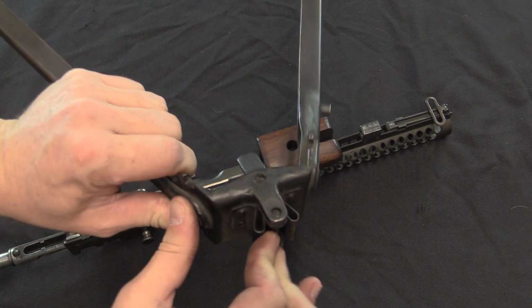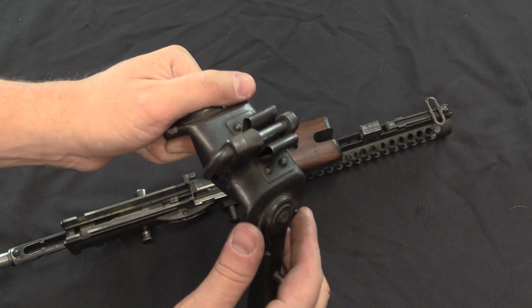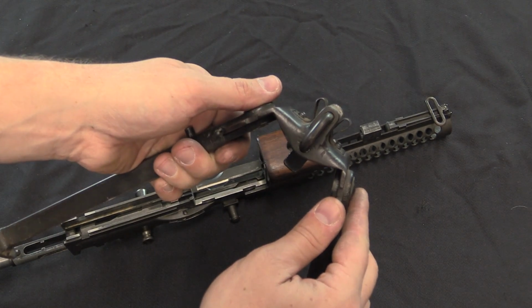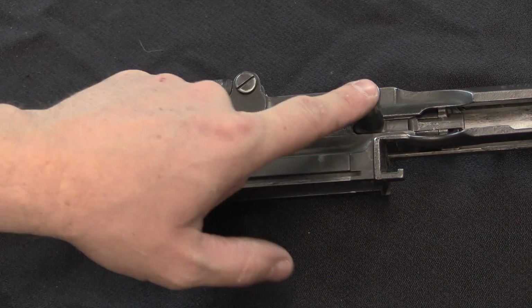So that provides some tension. It allows me to rock the bipod back and forth, but it tends to push it back to central when you're not applying force. All right, in order to take the bolt out, we have to take the bolt handle out first.